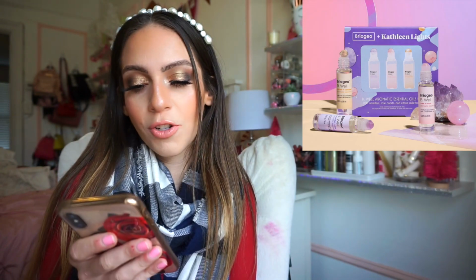Okay, the next thing that I have here is in my maybe section. Now, this right here is the Briogeo x Kathleen Lights Be Well Aromatic Essential Oils Kit. So in here we are getting 3 little essential oils. So basically it's essential oils that you can potentially use on your wrists. We have amethyst, rose quartz, and citrine rollerballs. So this whole kit is retailing for $38.